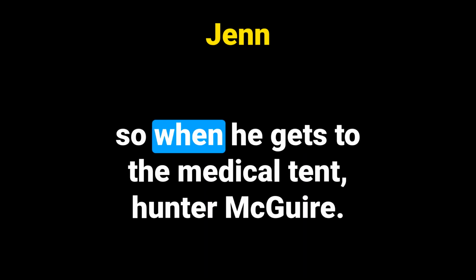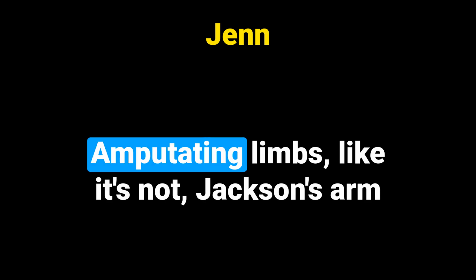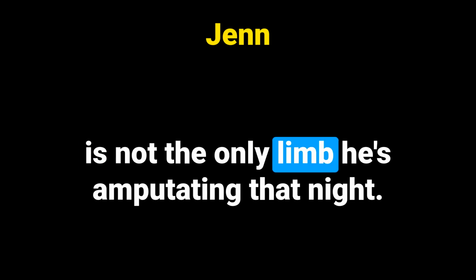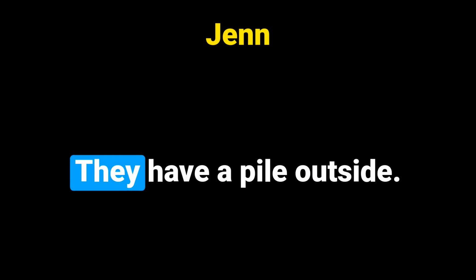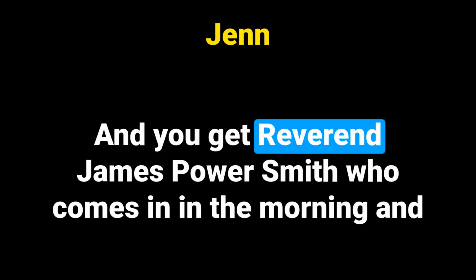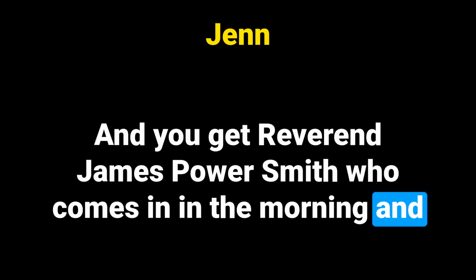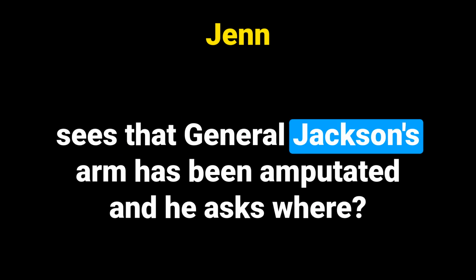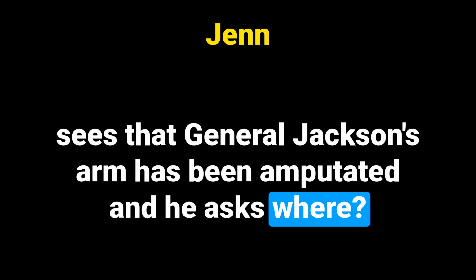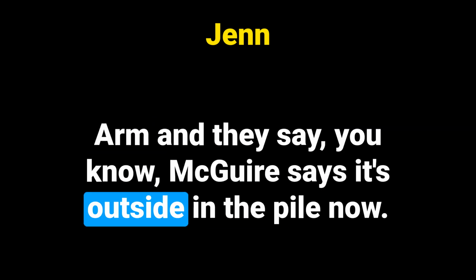Yes. So when he gets to the medical tent, Hunter McGuire is amputating limbs. Jackson's arm is not the only limb he's amputating that night. They have a pile outside. So that's what happens. And Reverend James Power Smith comes in the morning and sees that General Jackson's arm has been amputated. He asks, where is the arm? And McGuire says it's outside in the pile.